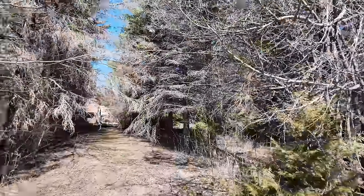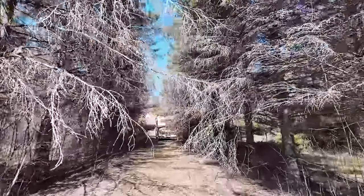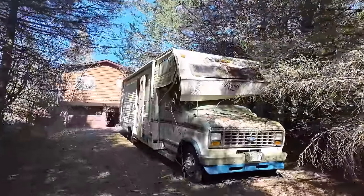We're gonna go walk around. I'm gonna show you what I can. And yeah, let's go. All right, guys. I've been here in quite some time, so I wanna see how it's changed. Oh, the camper's still here.